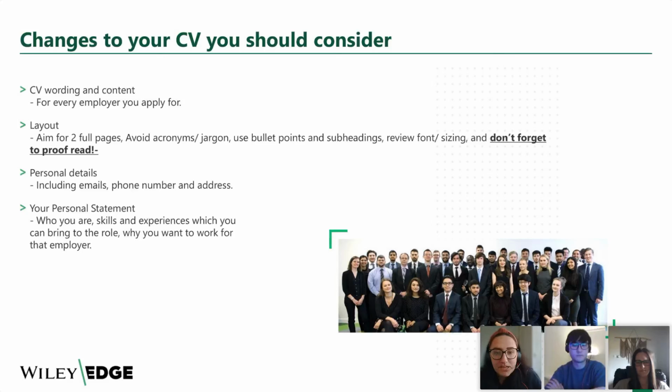Keep it simple. The presentation of the CV should be neat, so please ensure that you've got headings and bullet points. The font is all the same throughout, should I say. Make sure your sizing's correct. And get one of your friends to proofread it as well, or leave it and go back to it with a fresh set of eyes after half an hour or so, because when you are staring at a screen for so long, it is normal to miss things. So do try to go back to it or get somebody else to proofread for you.